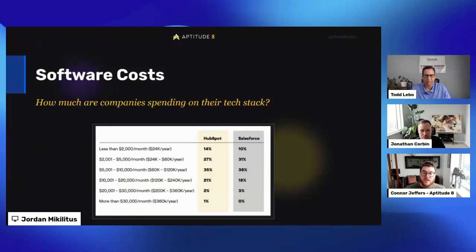And so Jonathan, I'd be curious. You guys have been very intentional about how you do this, but how do you think about that from a pricing and software functionality perspective as you approach this problem at HubSpot?